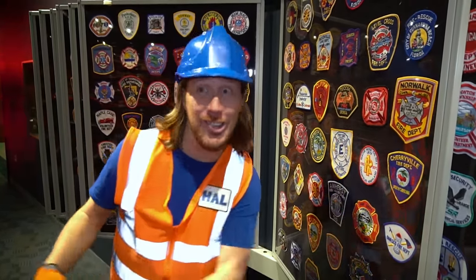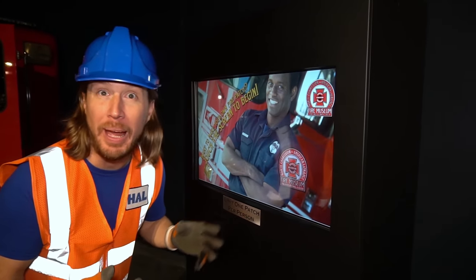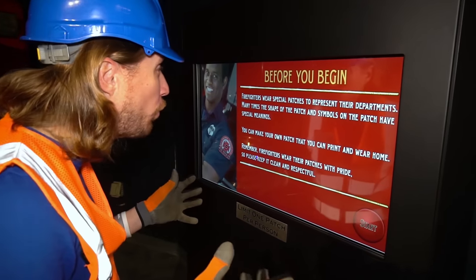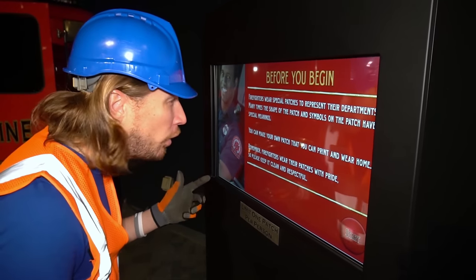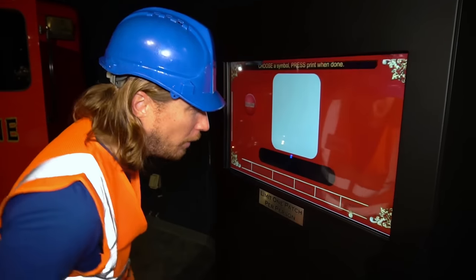Come on, let's go. Now, we get to make our own firefighter patch. How cool is that? Oh, this machine does it. Let's see. Oh yeah, we gotta read the instructions before you begin. Firefighters wear special patches to represent their departments. Oh, that's cool. You can make your own patch that you can print and wear at home. Let's do it. Oh, there we go, start button.